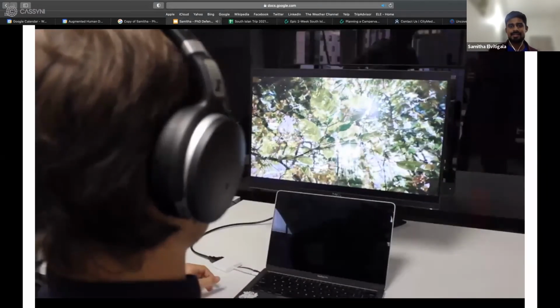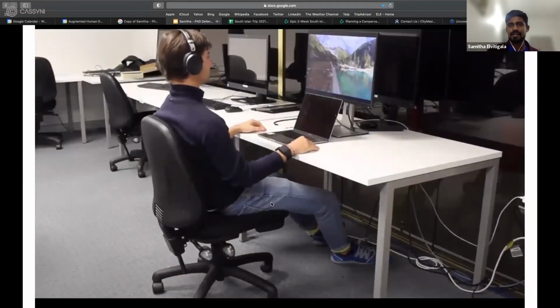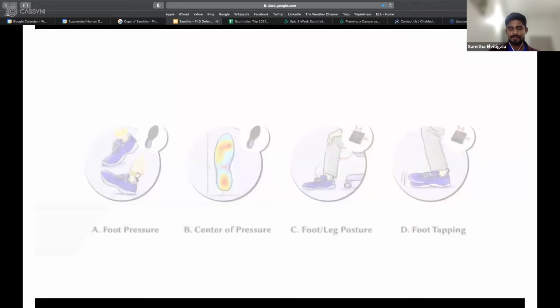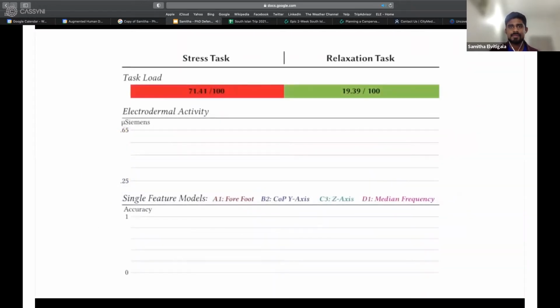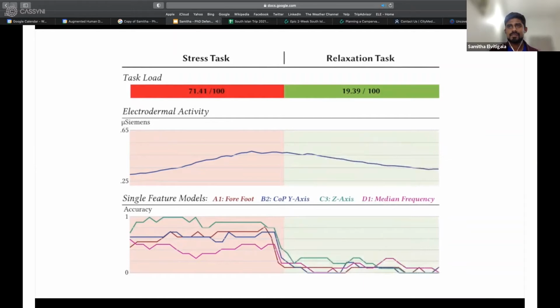Afterwards, we made them relax. We observed that acute stress resulted in an increased forefoot pressure, a shift of center of pressure towards the front, and a different foot-leg posture. Some users also demonstrated a nervous foot tapping while being stressed. Over time, the average electrodermal activity raised when the user was set under acute stress. In a relaxation task, the electrodermal activity dropped again.